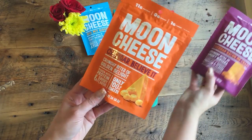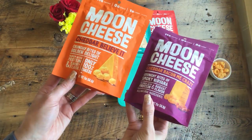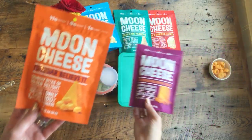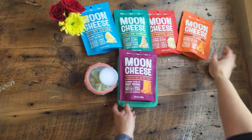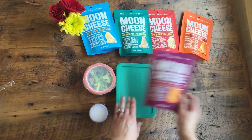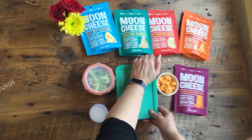I love the cheddar Believe It flavor. It tastes delicious, but what should I pick? Or should I pick the cheddar bacon me crazy? I don't know. It's a toss-up as to which flavor I should take with me, but I do love both of them. I'm going to go with cheddar bacon me crazy, and I'm just going to go ahead and pack this into my lunch bag for an easy keto meal.